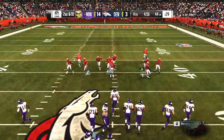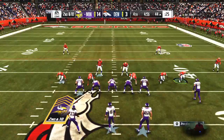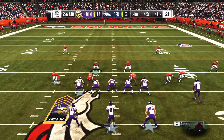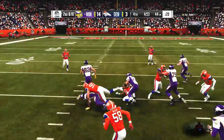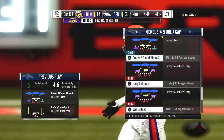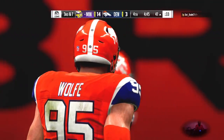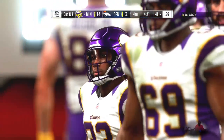So after the incompletion on 1st, now 2nd and 10. They'll run it now out of the gun. And some good tackling there as he stopped up at about the 41. Derek Wolfe there on the tackle. As we get late in this one, is altitude a factor for a visiting team in Denver? Is that something that's overplayed?